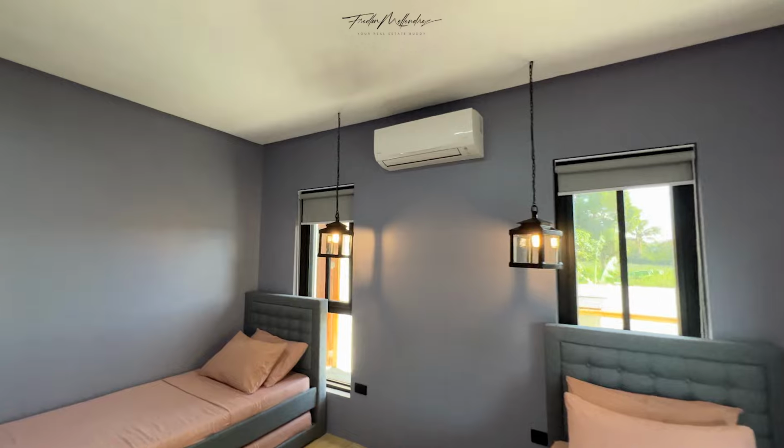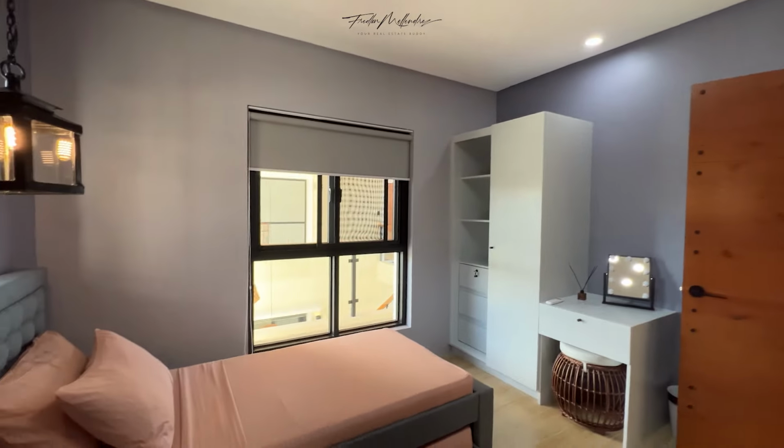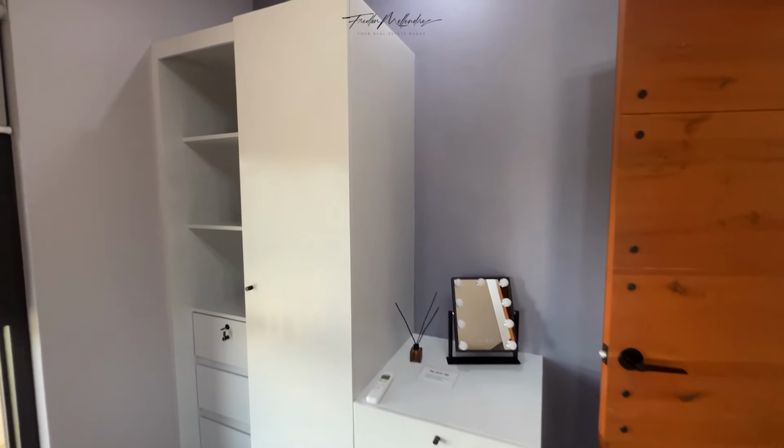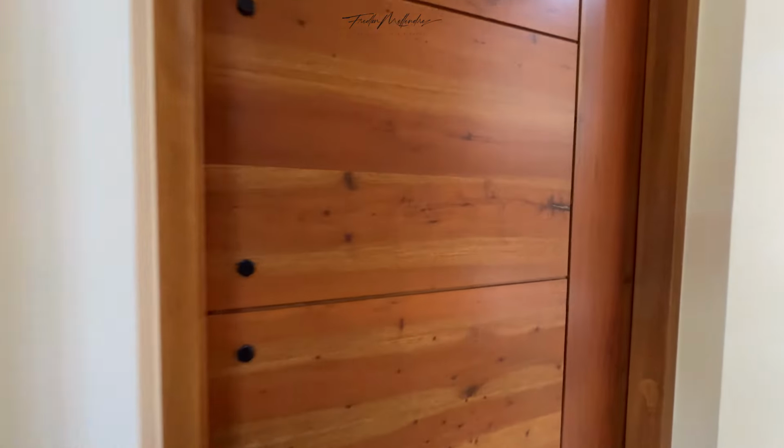Meron kang split type air conditioning unit. So let me show you another angle. Okay, my modular closet doon. And vanity. Let's go check the second bedroom on the second floor.